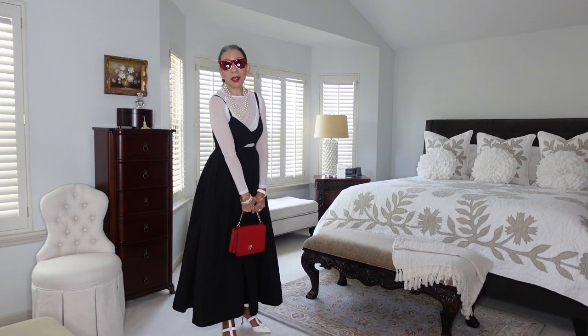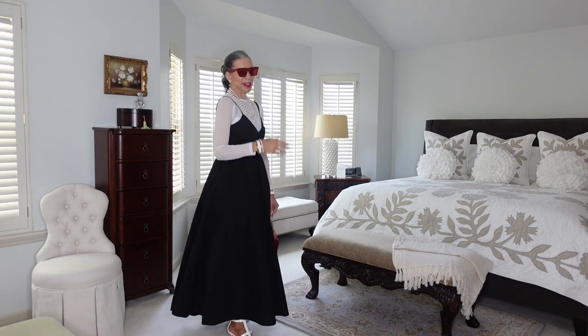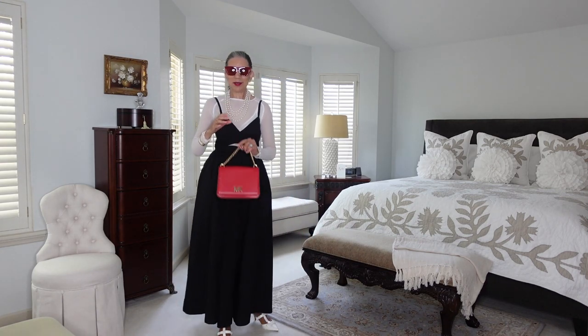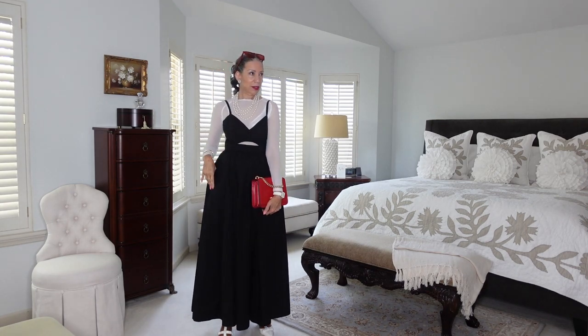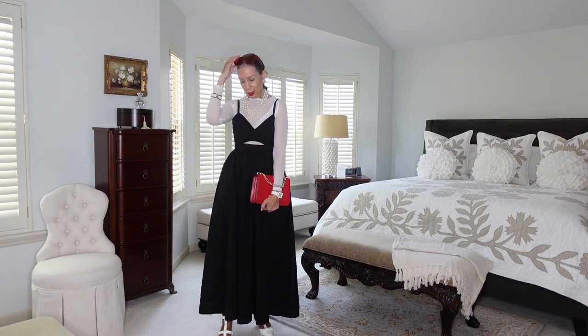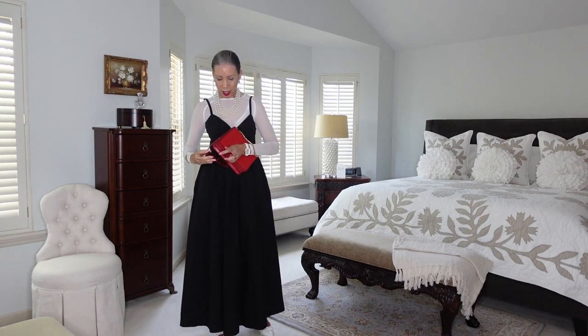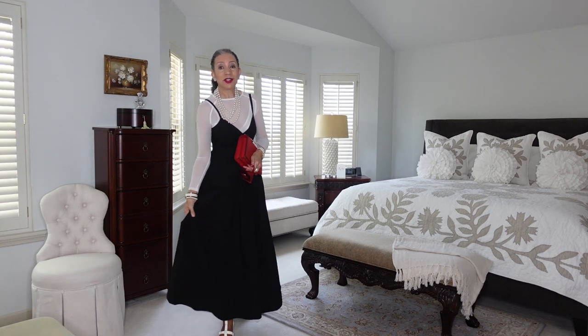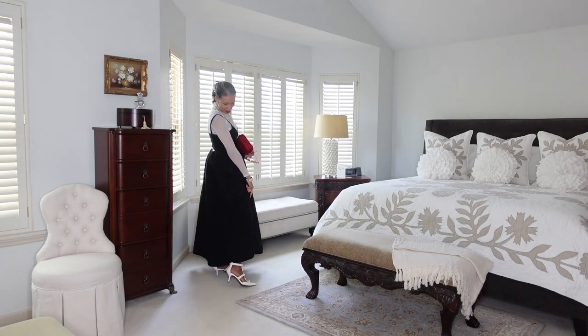Little black, white, and red. I just want you to look at this dress, ladies. I put the red purse with it. The red shades, they're Amazon. They came with that other pair. My Michael Kors red bag. The shoes. Check out the shoes.